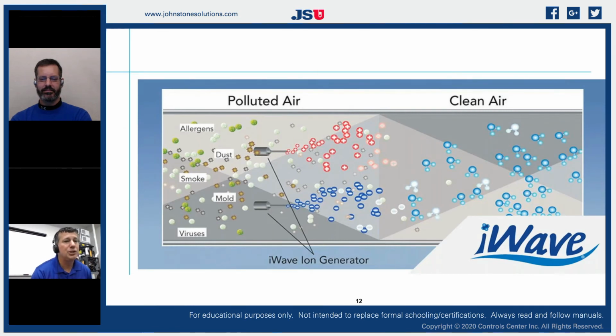So what they're showing you that they're doing is they're bringing in not just our viruses and our bacteria. We're also focusing on things like dust, smoke, mold, and adding that density to them so that we can reduce them out of our atmosphere.